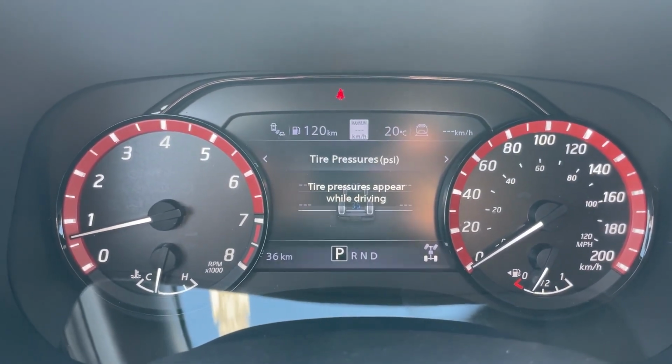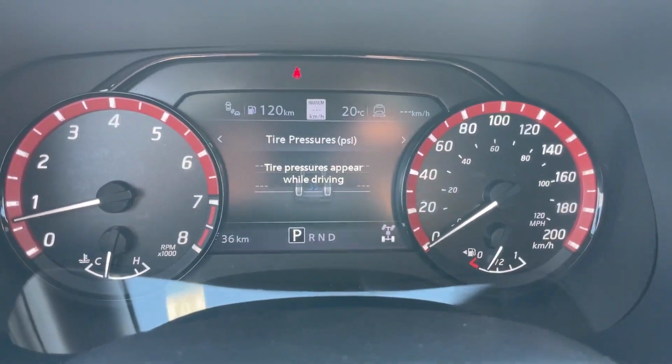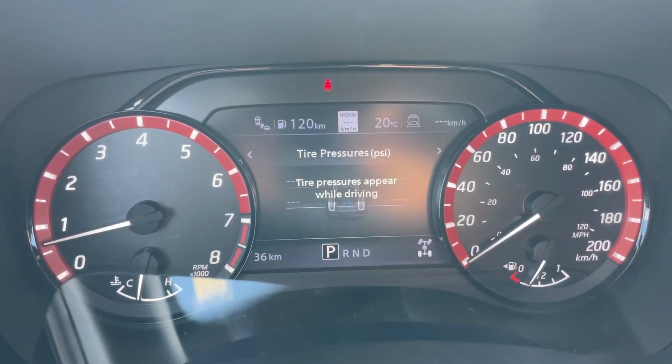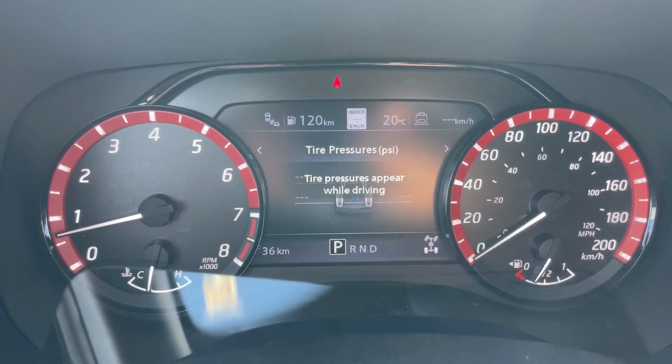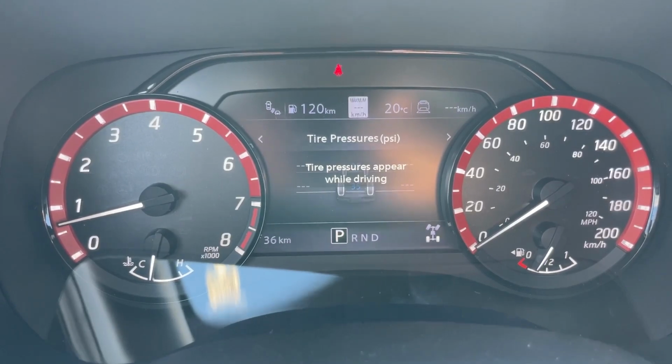When you get up to the proper pressure, as long as the Frontier is running, your horn's going to beep once to tell you to stop putting air in. If for some reason you continue putting air in or went to the wrong tire, there is an upper limit, and when it hits that upper limit, it will beep 3 times in a row. Please stop putting air in your tire at that point.